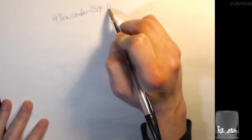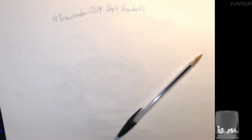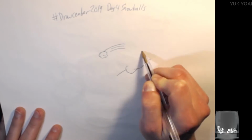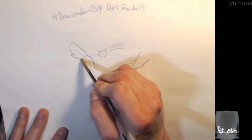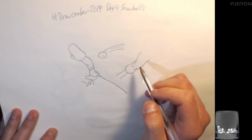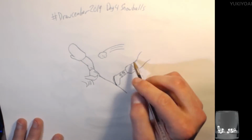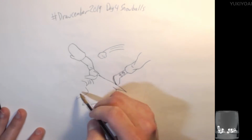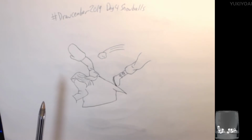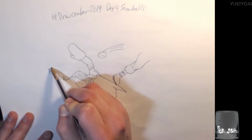Day 4 was Snowballs, and this was literally directly from Google, just searching Snowballs, and I think it was a line drawing, so most of the pictures I've been doing were based, I'm guessing, on coloring book pages, but this was just two kids in a small snowball fight, so it'll be all like that. That's day 4.